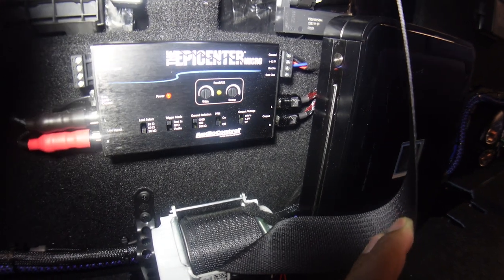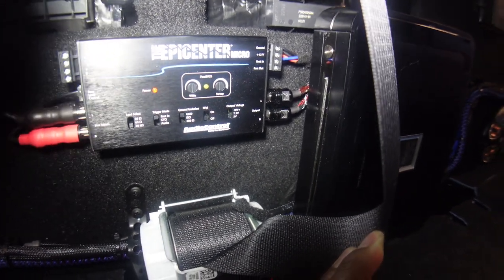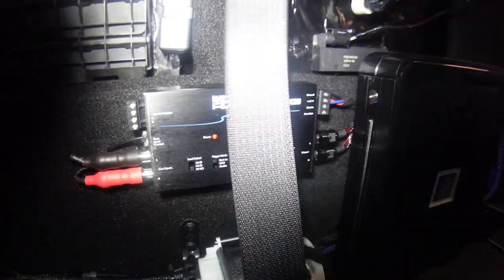We got our epicenter behind this seatbelt looking beautiful. For those songs that don't have bass, we're going to have the bass for my old school rock and roll.